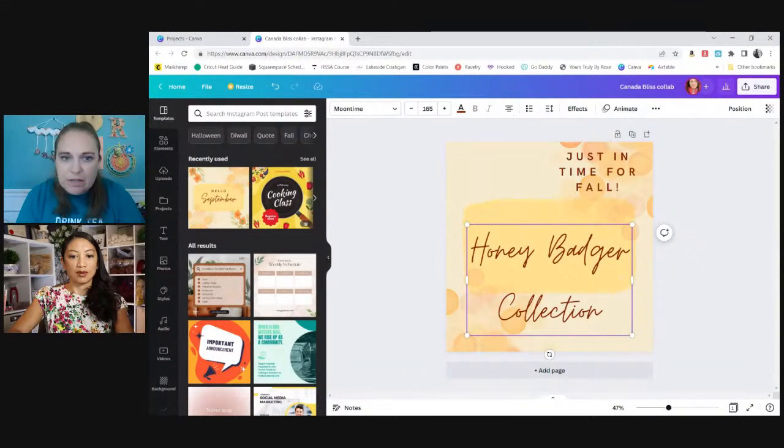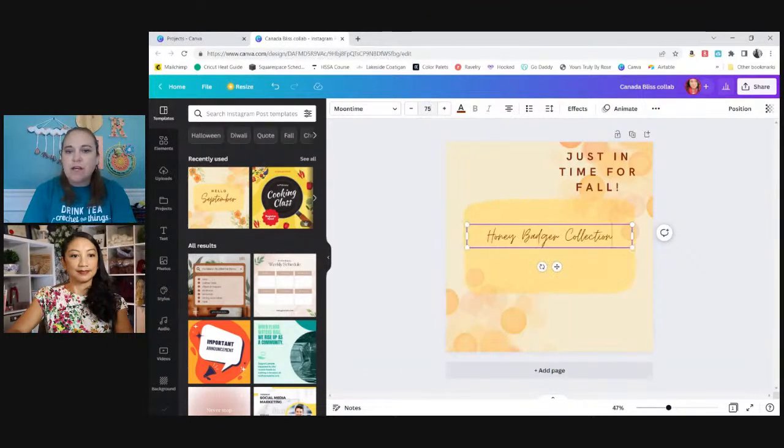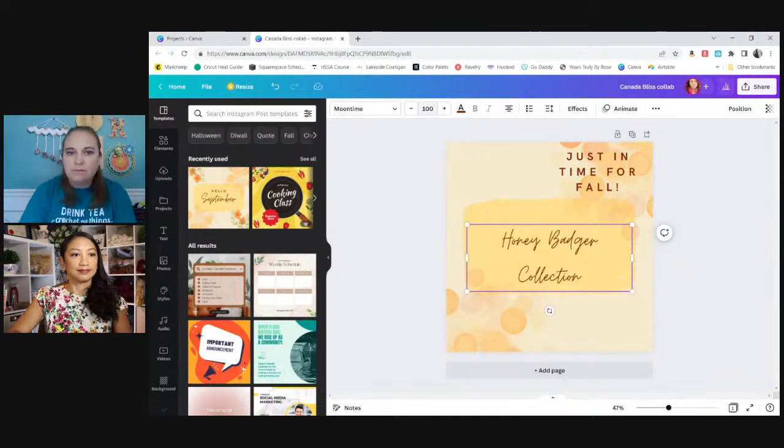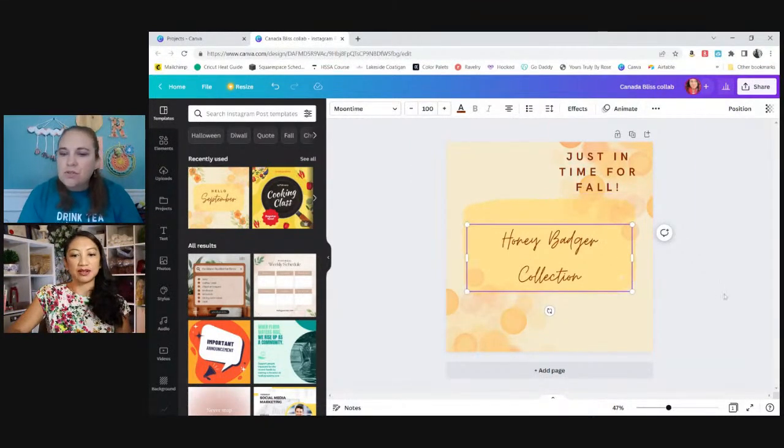Obviously it's too big. So you go up here to the text, just like you would in Word. And I'm gonna change it to, let's see, 75. Okay, that's way too small. Better. So what are the principles we should be thinking about as we're doing all of this?